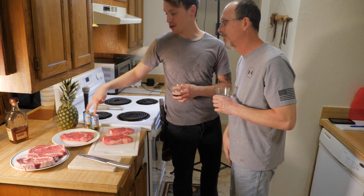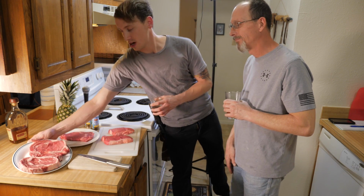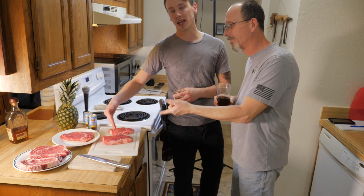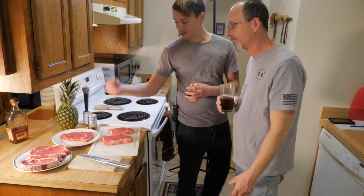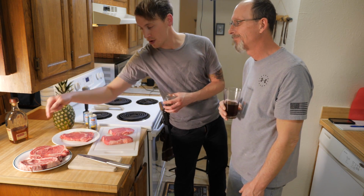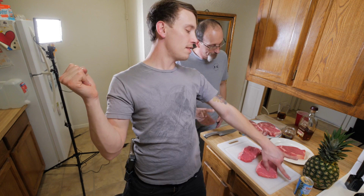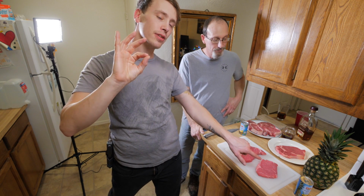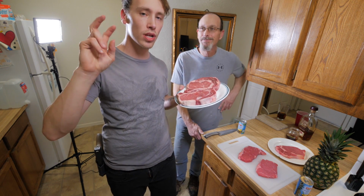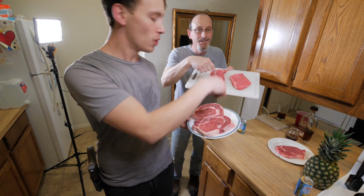We're gonna put juice on one cut of the high quality, already tender choice meat, and then we're gonna put juice on the everyday average Joe Schmo steak that you buy at Walmart, and we're gonna cut up pineapple and throw it on the other one. We're gonna see if they both make it the same amount of tender, and also if they can be as tender as the highest quality meat you can get at the butcher's block in Kroger. We're gonna try to make them as tender as these.